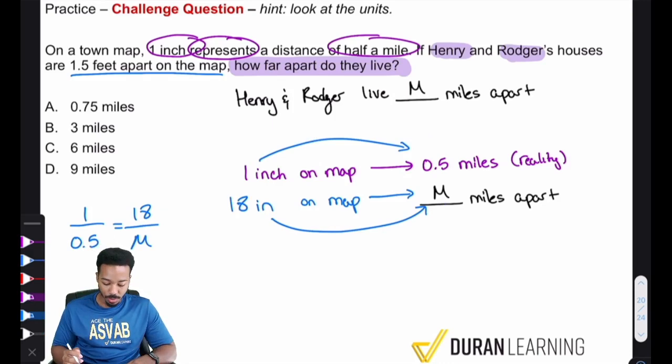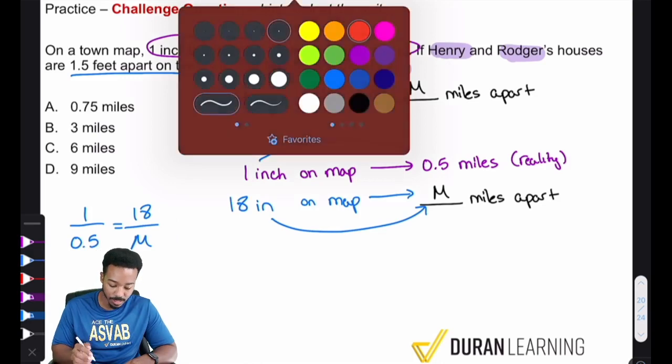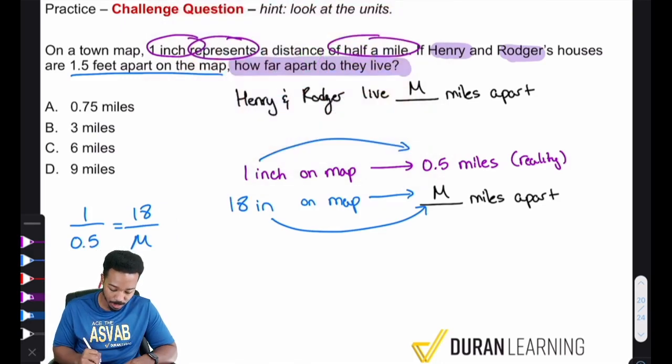And so one thing you want to know here is really how to take care of proportions without always cross multiplying and dividing. There's actually a really interesting way, and it's simply by looking at the comparison itself. Notice how 1 inch in the map, half a mile in reality. So it looks like the ratio is half. You are cutting it in half. And so what's 18 cut in half? That is going to be 9. And so m equals 9 here.